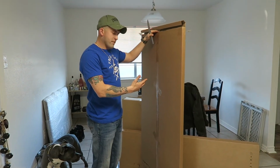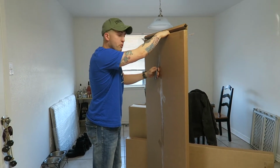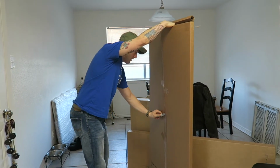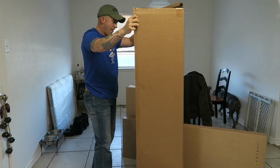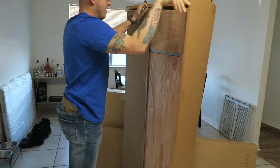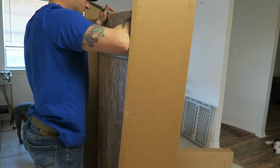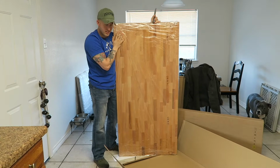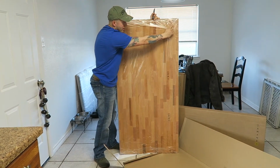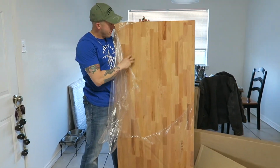So here we got the new desk topper. We'll open this bad boy up and see what old Sont Roos, aka real name John, bought today. This is the bottom of it. Look at this. Giant. Is there any doggies over there? No. So this is going to be the top to my new desk. This was from IKEA. From IKEA, $100. $100 for this top.